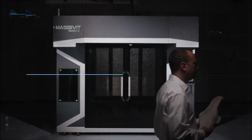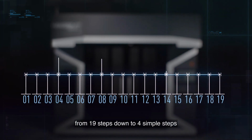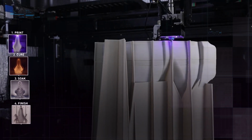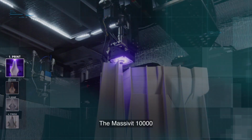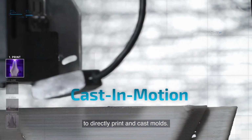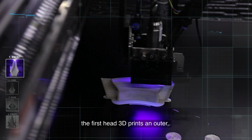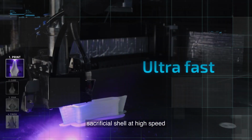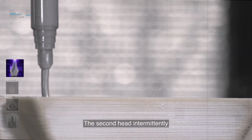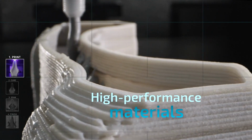The Massivit 10,000 shortens your mold production workflow from 19 steps down to 4 simple steps and eliminates the need for a plug. So, how does it work? The Massivit 10,000 utilizes a dual-head system to directly print and cast molds. Based on an initial CAD design, the first head 3D prints an outer sacrificial shell at high speed. The second head intermittently casts a thermoset material into that shell as it builds.